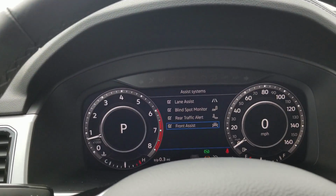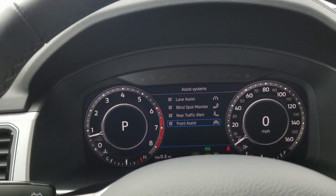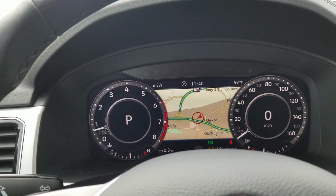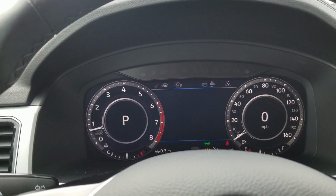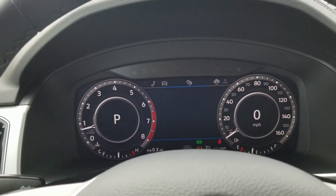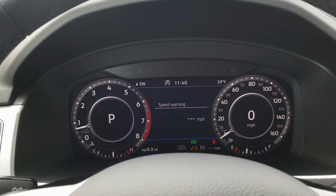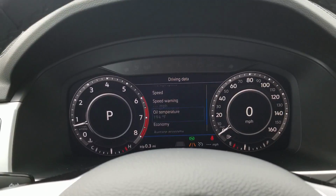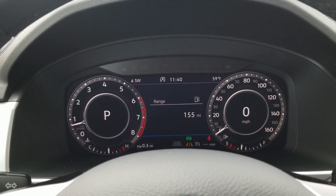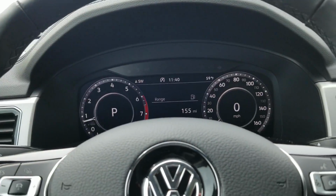I can also change what is displayed on the screen here, navigation wise, or assist systems, driving data, all kinds of goodies there. If I go back to driving data, I can actually go up and down and change what is displayed there. So there's my fuel range, all kinds of goodies. I can also change what's displayed in each one of those little circles there.